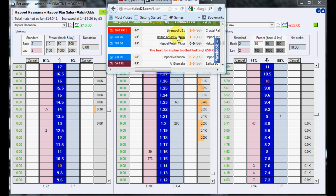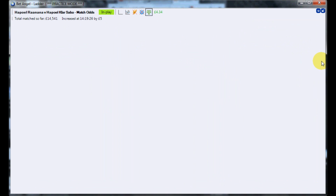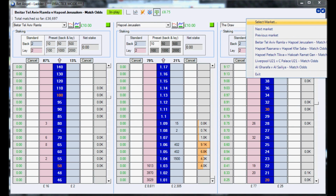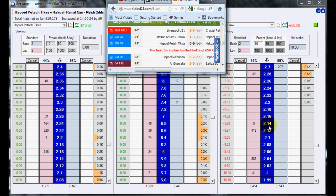Anyway, the Liverpool, I want to go back to this Tikva game first of all. That's the one I'm really interested in. Because it is still, sorry, that's not that one, is it? It's this one. You can see at this point it's still 0-0, and the price has fallen to about 2.16. We're now £8.50 loss out of a £10 stake.